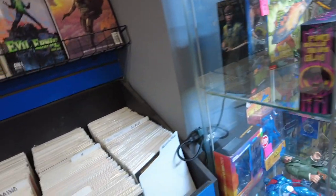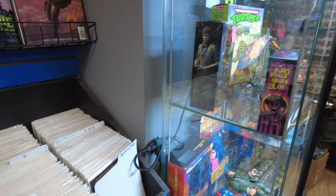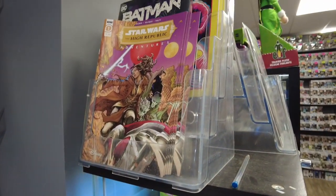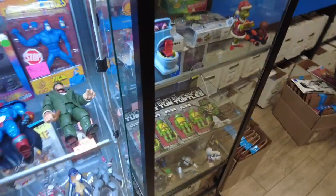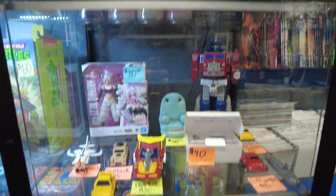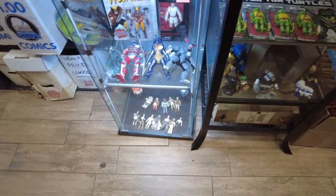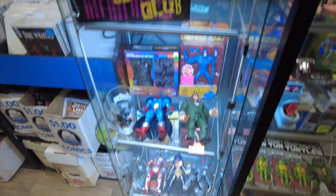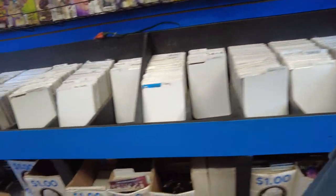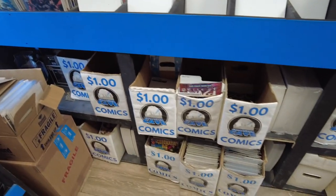All right, they have some more collectibles in here, statues, and a Star Wars book here. All right, and there's a ton of people working in the store here. I think they do a lot of work online. So I think they're getting ready to ship and box stuff out. And we have a bunch of dollar books here on the bottom. If you want to just fill in some holes, grab some dollar books. Very cool, right?